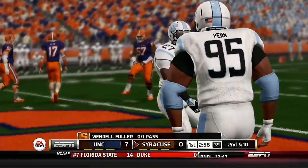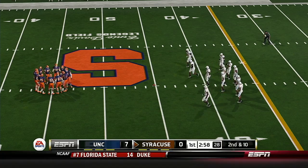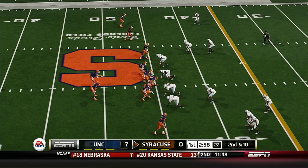Quick shot to the open receiver, and he can't hang on to the ball. Joseph intended receiver on the way. That makes it second and 10. Ball on the 45. Ready!